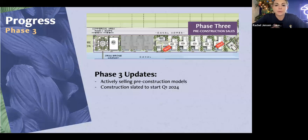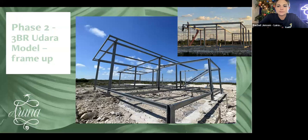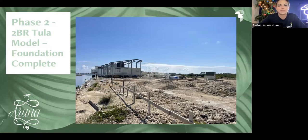For phase 3, we are actively selling the pre-construction models, and construction is slated to start Q1 of 2024. As you can see with the construction models happening in phase 2, it's prefab steel construction, so it's a steel frame. And then from there, we are able to assemble it like Legos. Within a couple of months it's up, and then it takes another month or two to get it furnished. And then from there, it is available to occupy.